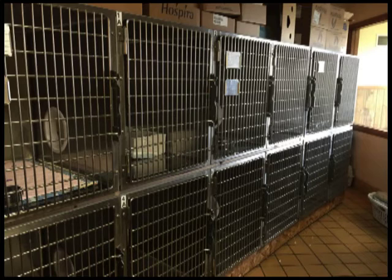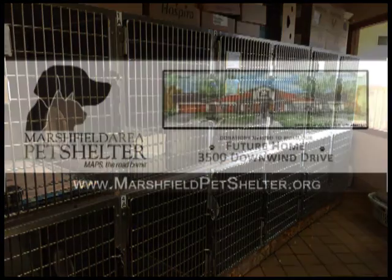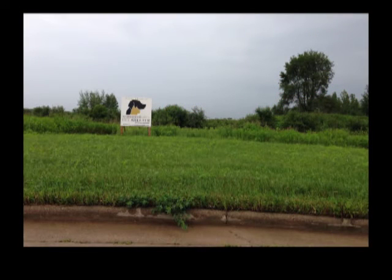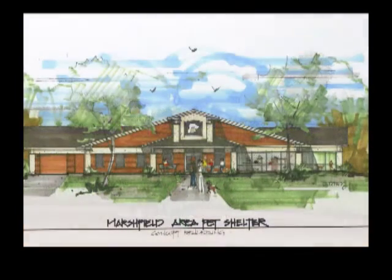We call this a temporary facility because that is what it is. Grateful for this wonderful opportunity to care for stray animals and provide services for our area, fundraising efforts need to continue for a permanent new facility for MAPS. We cannot stay in this facility permanently.